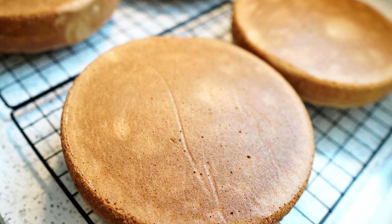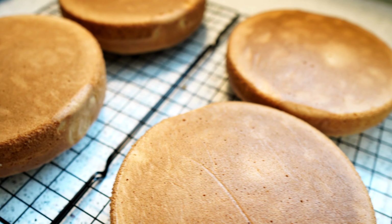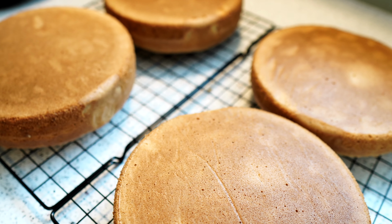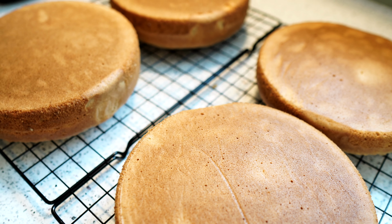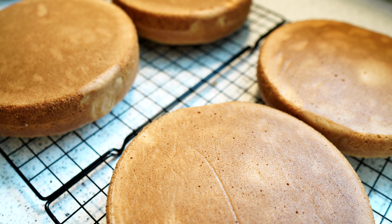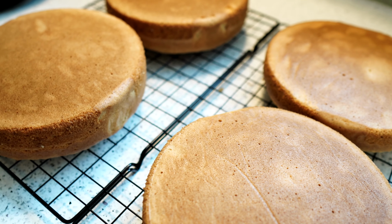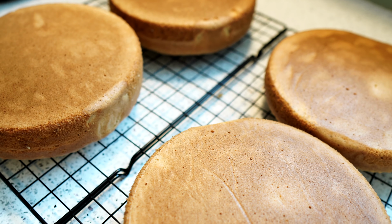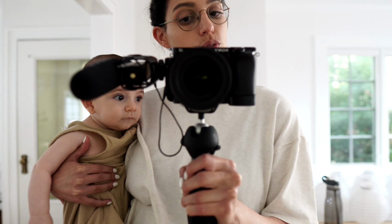Let me show you. So 2 batches are out of the oven. They look so good, so fluffy. I'm so excited to make the cake tomorrow. I'm gonna wrap them up in plastic wrap and tomorrow I'm gonna assemble the cake. It's my favorite part of every birthday that I'm in charge of the cake, so this is so much fun. And yeah, I'm gonna catch you up later on or tomorrow morning, we'll see.